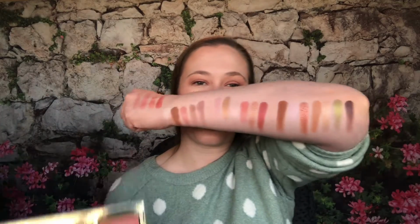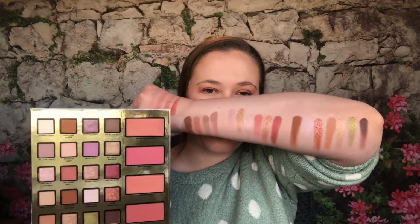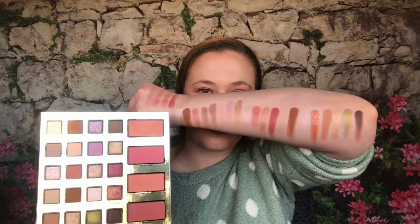This is probably, I feel like you have more of a color palette here because you have some purples, you have some pinks, you have some browns, you have a lot of shimmers. 1, 2, 3, 4, 5. You have 7 shimmers, so you do get a good variety. I feel like if you're looking for an all-together palette, this might be a good option for you.